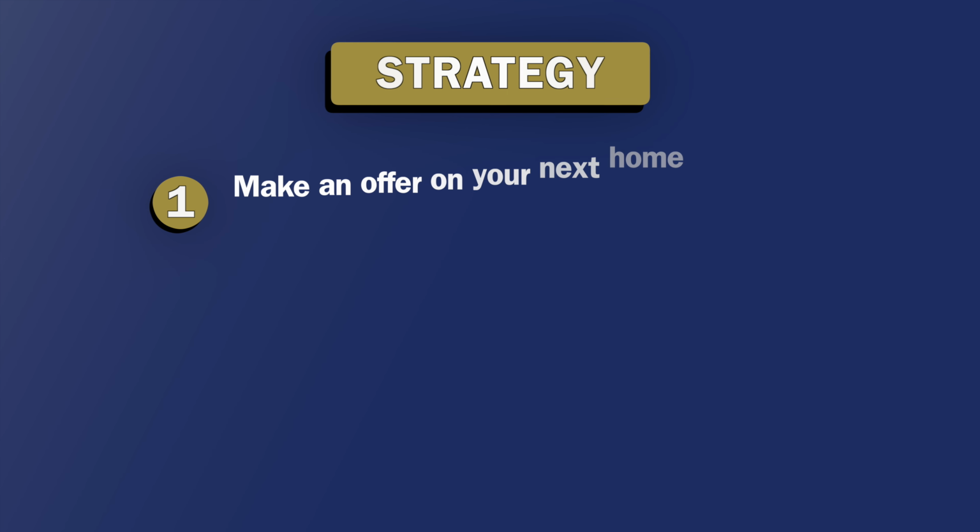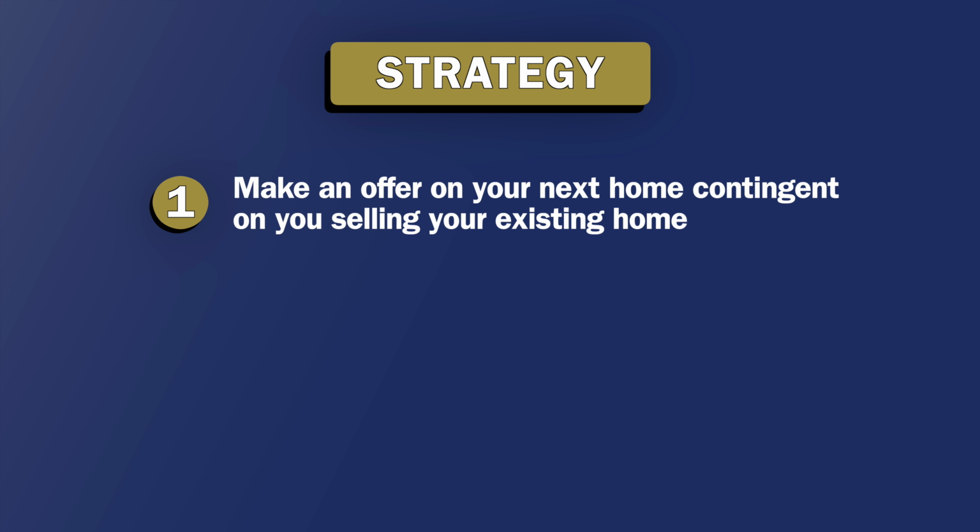You have a home, you have equity in a home, and you would need that equity out to comfortably be able to purchase that next home. What do you do? One strategy is you make an offer on your next home contingent on you selling your existing home. It is the one strategy that is not working in a market when it's really more of a seller's market than a buyer's market, and I'll tell you why.